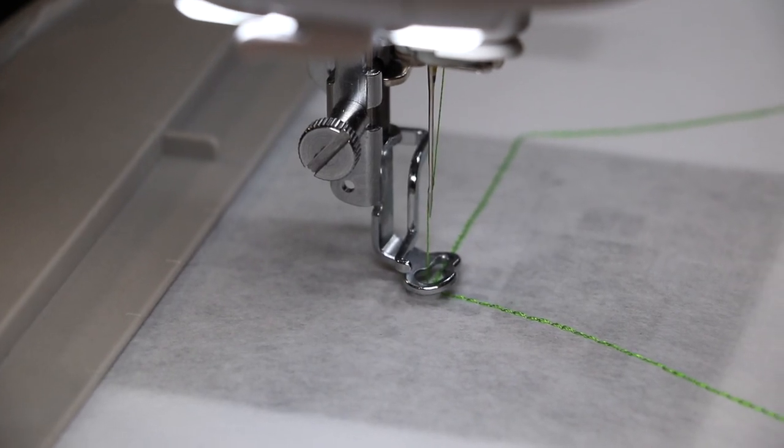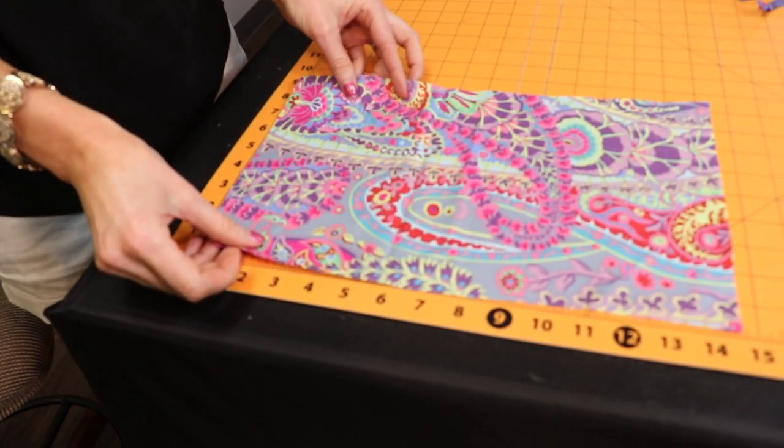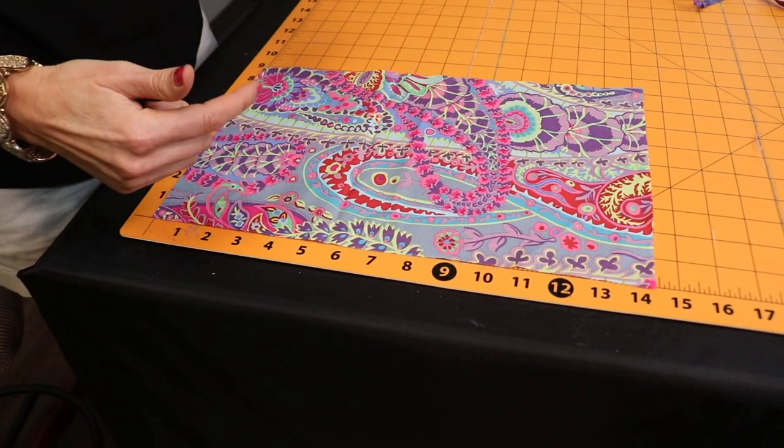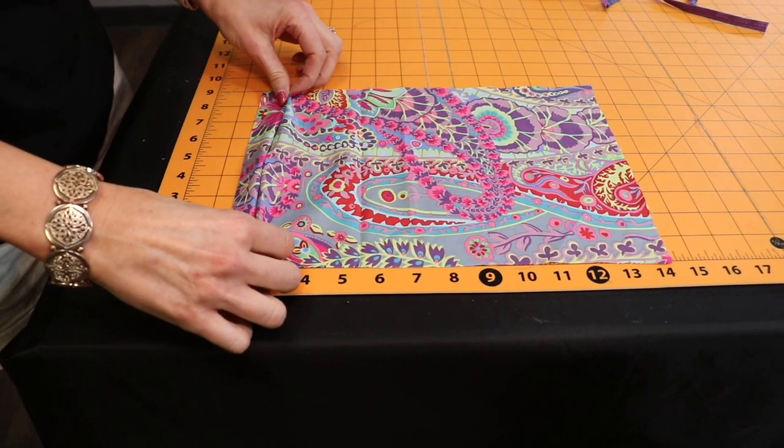So the next step is to take your 14-inch piece of fabric and fold it down into a 5-inch piece of fabric. You know how masks have kind of an accordion look? This is not rocket science. I am just folding this fabric.